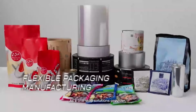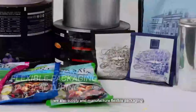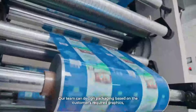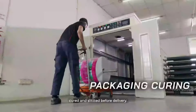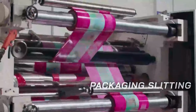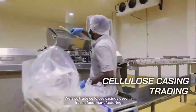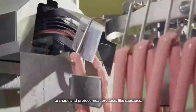As a one-stop solutions provider, we also supply and manufacture flexible packaging materials in various forms, such as sachets, soft packs, and rolls. Our team can design packaging based on the customer's required graphics, which will be printed, laminated, cured, and slitted before delivery. We also trade cellulose casings used in frozen food manufacturing to shape and protect meat products like sausages.